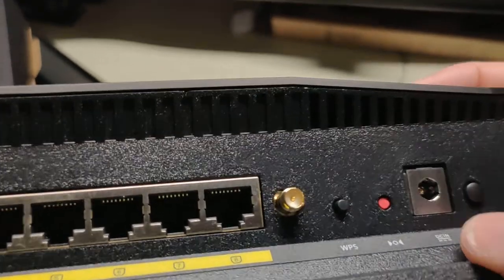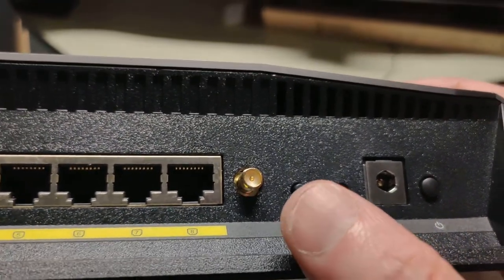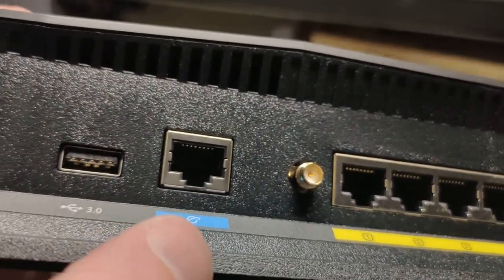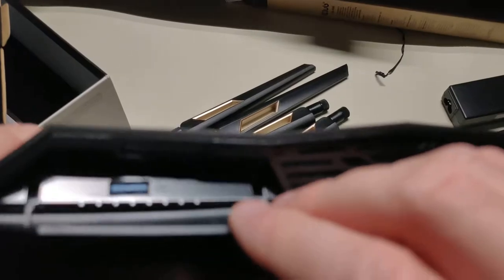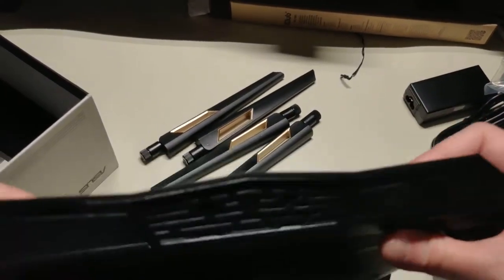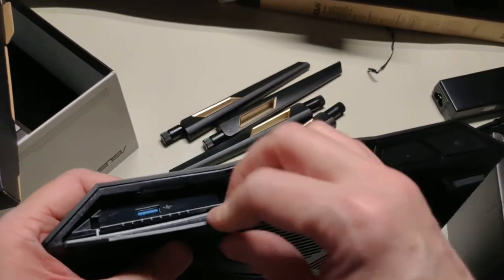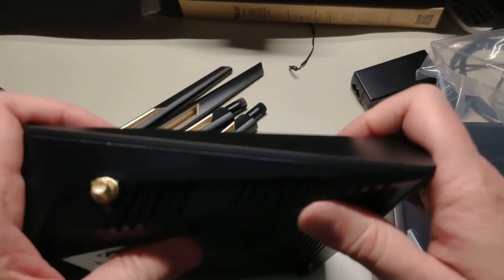So here's our power button. Now, I like that they're actually labeled. You can see power, reset, WPS, antenna, your WAN and your LAN, USB 3, and front USB 3. So that's pretty cool. See if this has a satisfying click to it. The hinge will break off. If you have kids, you wouldn't want them playing around with it.